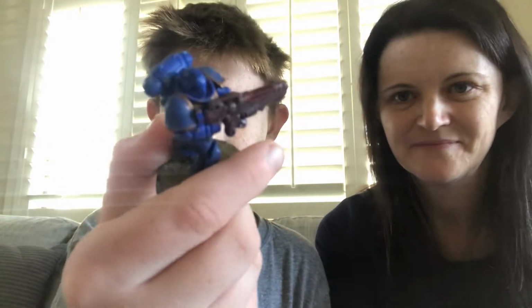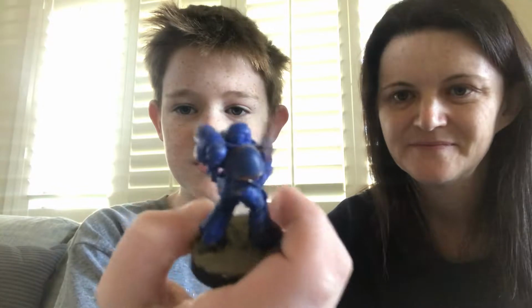So the Hellblaster have normal troopers, so this is what they look like, wearing helmets. Yeah, you can kind of see they have a tank behind them. I'm not sure what the tank's for. You can also see another Intercessor. He isn't my first Intercessor.